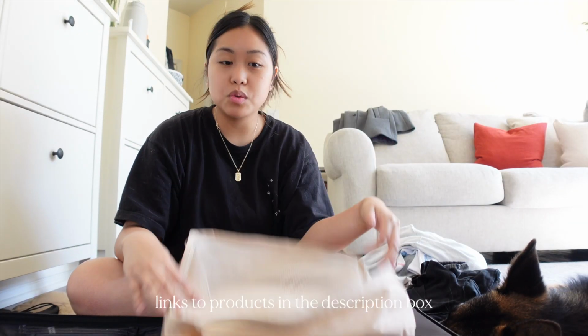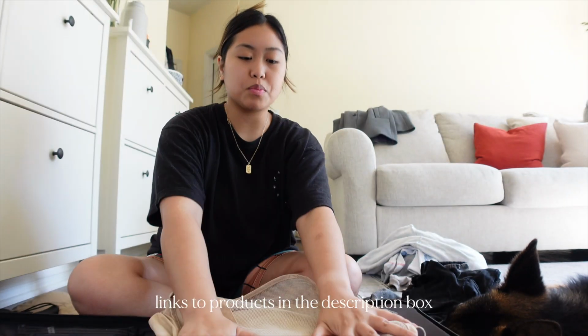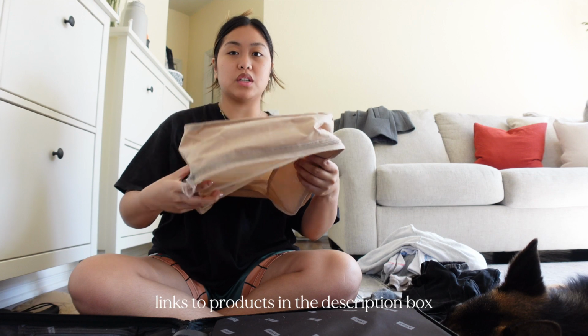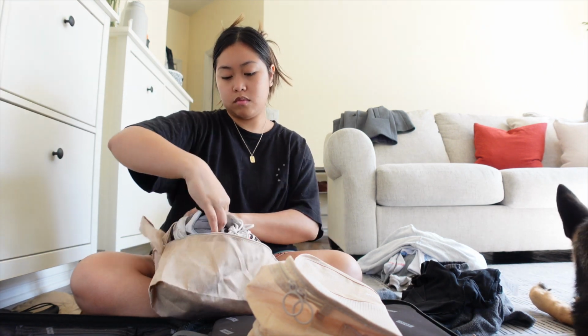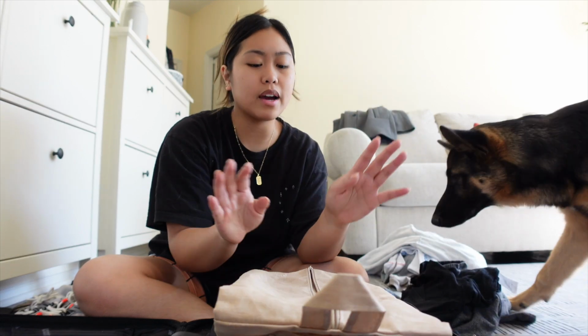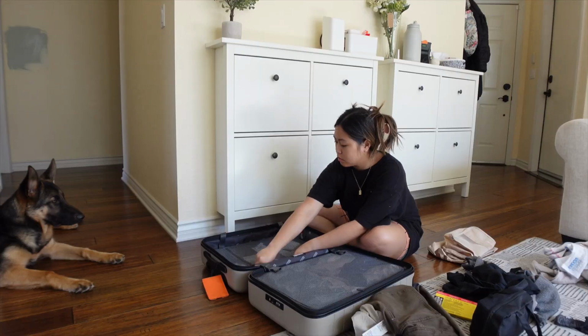Got these packing cubes from Amazon. They're just super cute and end up being super compressible. Look at how literally flat this is. You can fold it. Packing cubes have honestly been so useful for my trips. I used to have ones that were plastic, so they weren't as compressible as these. It also comes with one for your shoes. And I believe these are also machine washable, but I gotta double check that. If they are, that would be amazing.